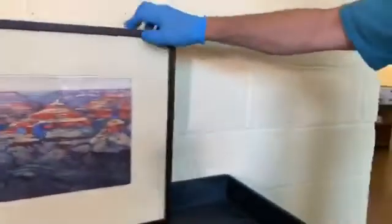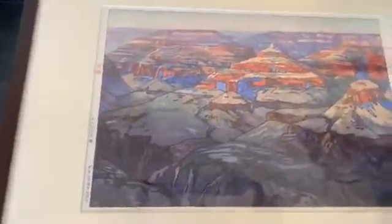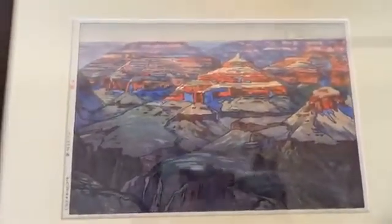I'm getting a lot of glare. Lay it down. Okay. Or how about this, a little bit of an angle? Yeah. There's a lot of glare from the windows. Yeah. On the glass. Okay. Hope you all can see that okay.